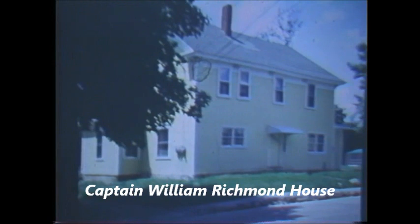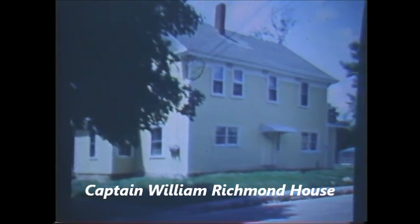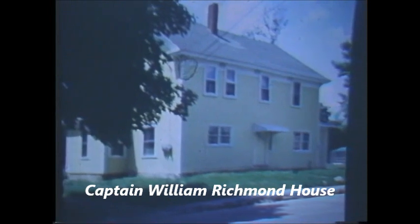This house is now the Bouffard's house, and it was a Captain William Richmond that did a lot of shipping. This house was built around 1794. Later it was owned by Luther Talbot, and he drove a baggage wagon from Boston to Bristol, Rhode Island.